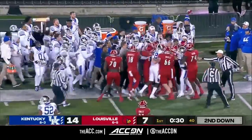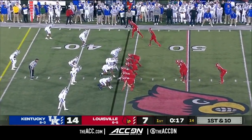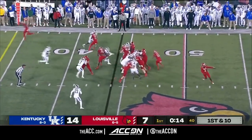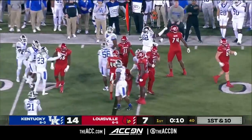Now maybe even a little more than that. Penalized for some excessive talk earlier in the season. Now that Kentucky defense is a little bit fired up.